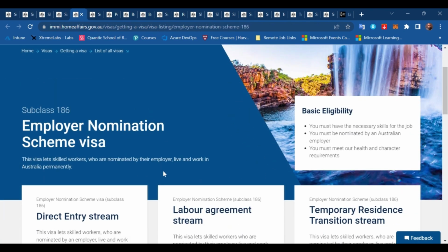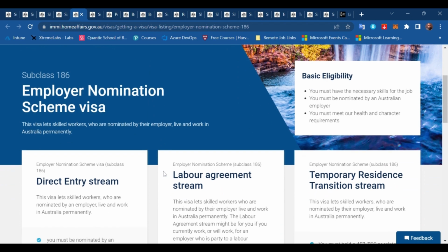Number five, we have the employer nomination scheme visa. This visa lets skilled workers who are nominated by their employer live and work in Australia permanently. I want to believe this, whether you are already in Australia working or you get a job, this should be the route that you can go through.